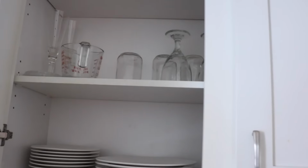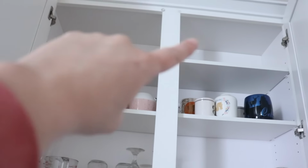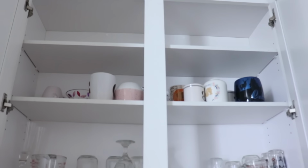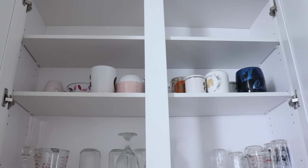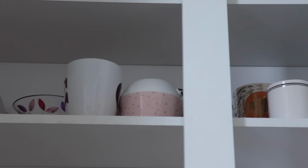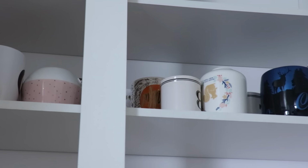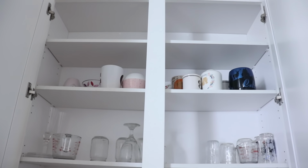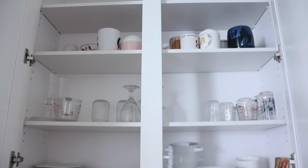I also spent a little time decluttering my cupboards. I had all this, completely full. So I got rid of a ton of glasses and cups. And then I want to go through and get rid of 3 or 4 mugs. I have so many. I'm a little bit of a mug collector and I got rid of a bunch, but I feel like I can get rid of even more.